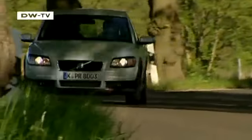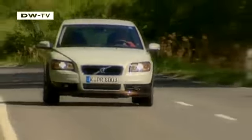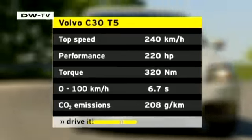The Volvo has different dimensions and feels a little portly compared to the BMW. The suspension and steering have been designed for comfort. A driver will have more fun cruising in the 220 horsepower front-wheel drive C30 T5 model than traveling at high speeds.